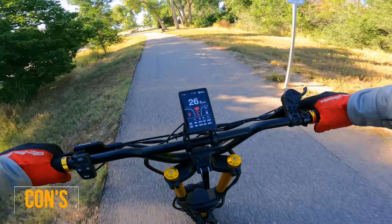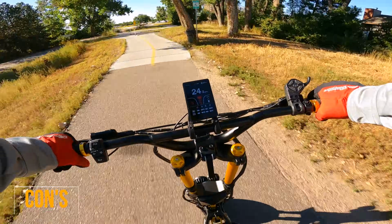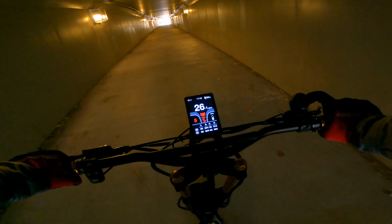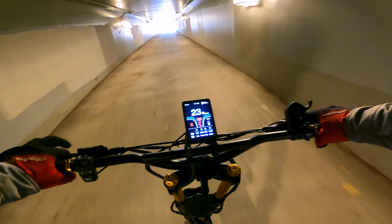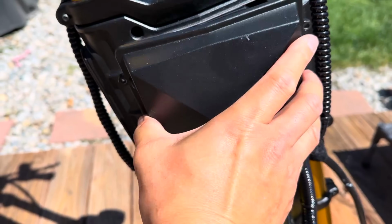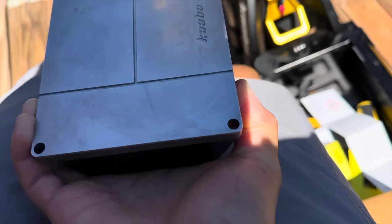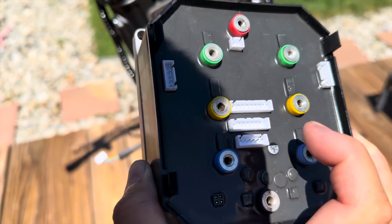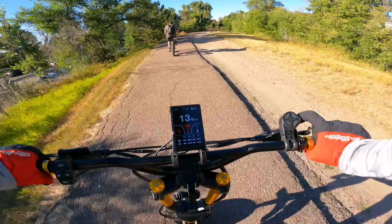So let's talk about what I don't like about it, okay? So the controller going bad, that was kind of obnoxious, but I forgot to talk about one thing I love about this: I had to change out this controller, and it was so simple. It was by far the easiest controller I've ever changed on a PEV. Plug and play. Some things I don't like about it is the brakes. I do wish I had different brakes.